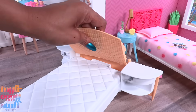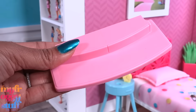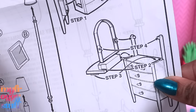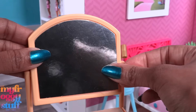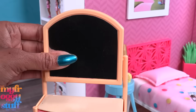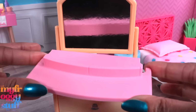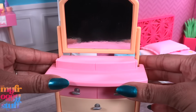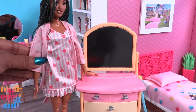Now let's attach the headboard. Wait, what does this go to? Oh, it's a part of the dresser. I'm replacing the mirror that I scratched with a little foil scrapbook paper, and that will have to do until I can replace it with a mirror tile. And now we can add this missing piece on top, which adds a little more height to the counter.